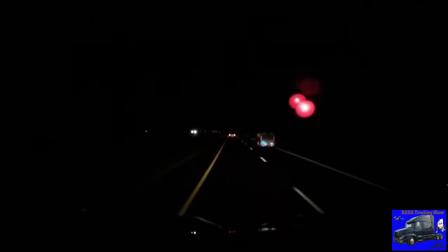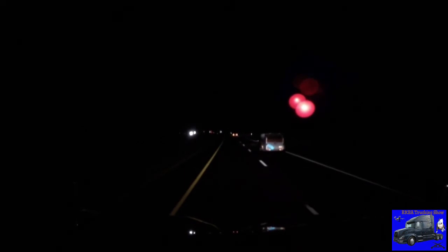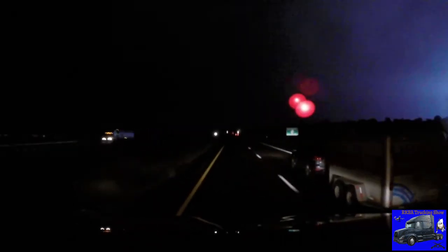All right, folks. You see what I'm coming up on here? This U-Haul. He has no trailer lights. And he has no tail lights on his vehicle. Garbage all the time.